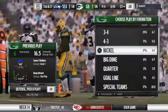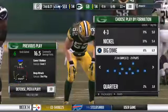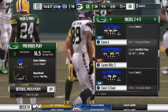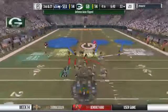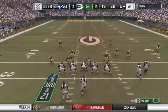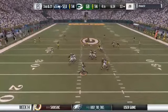And that looked like vintage, old-school coverage, didn't it? Man coverage reminded me of an old Raiders team. They had a Hall of Famer at one corner and a Defensive Player of the Year at the other, and they just locked people down. And some secondary help here for the defense in the nickel on 3rd and long.